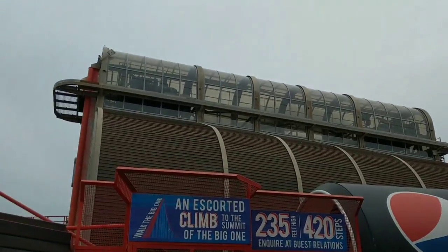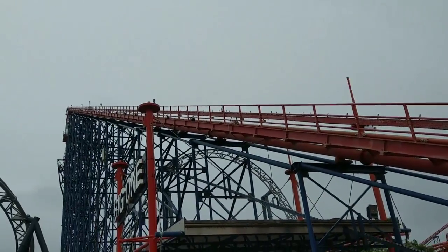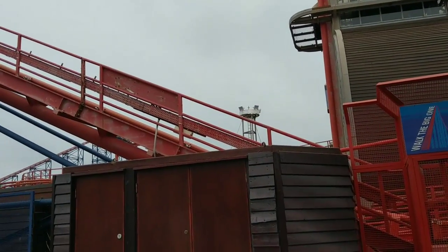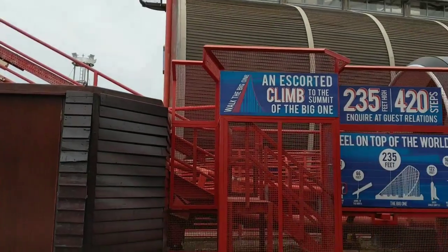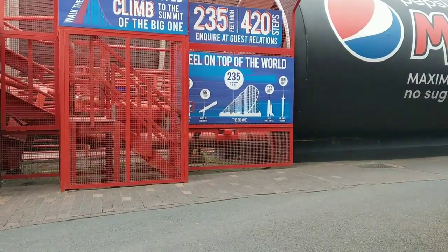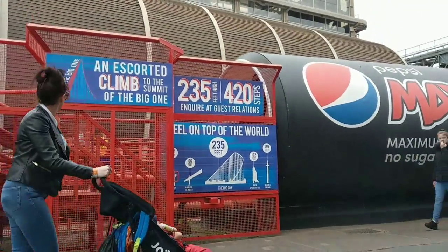235 feet, which is taller than the Angel of the North. There they've gone, whee! Oh, there they are over there. That was quick. So it's taller than Nelson's Column, a space shuttle, the Angel of the North, and the Statue of Liberty, and that's ridiculous.